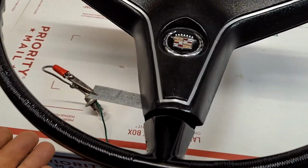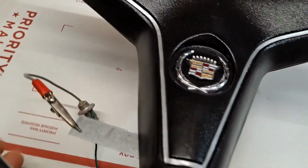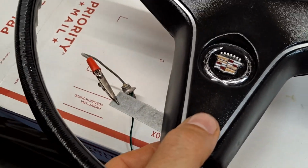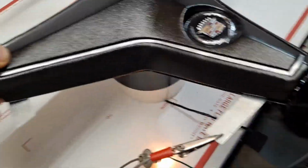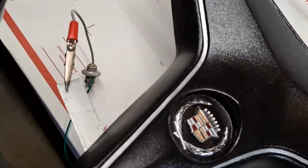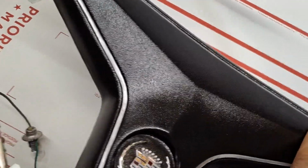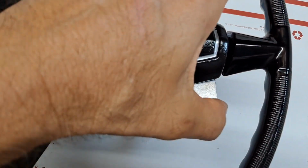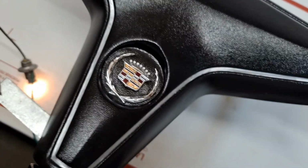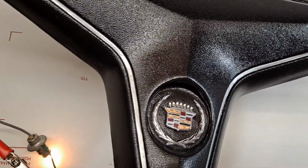So I've got the unit connected to power with a light bulb here, and when I press down on the horn pad, the light bulb comes on. Same for the other locations. There we go. Realign my metal strips here, which of course are strictly for purposes of the test and nothing more.